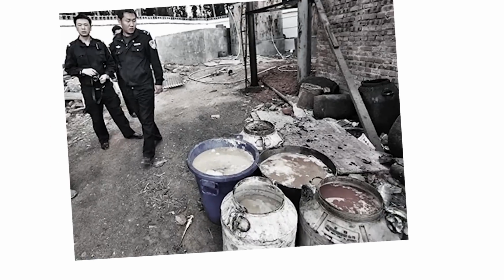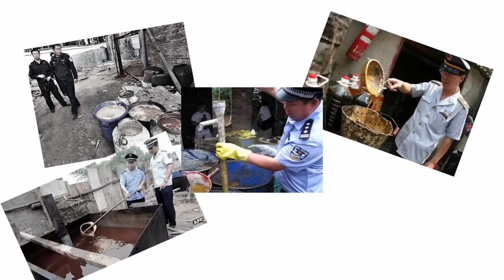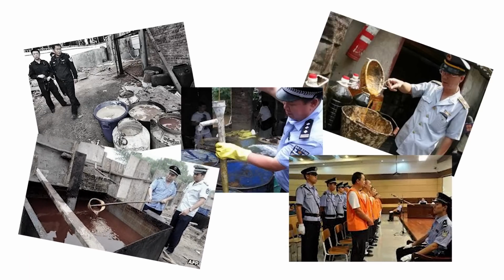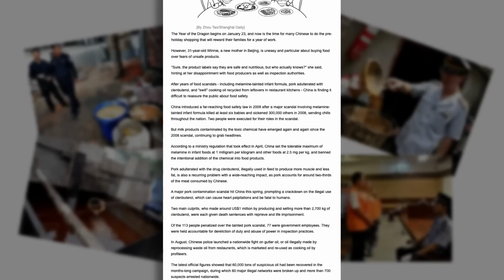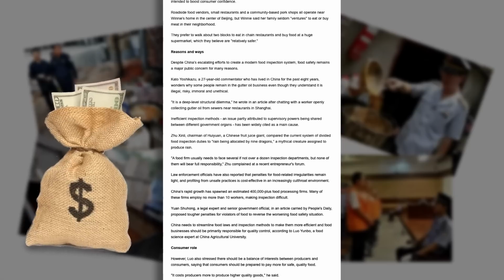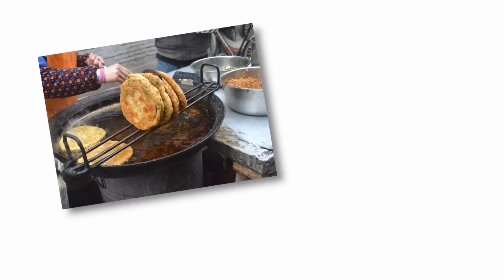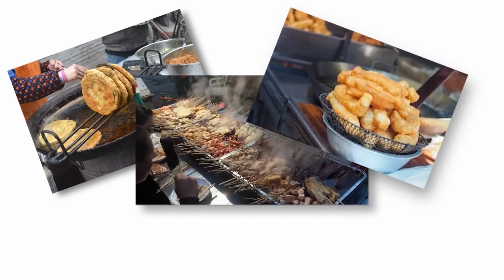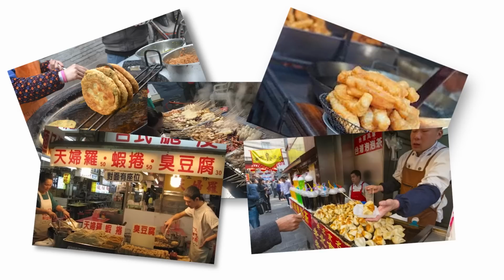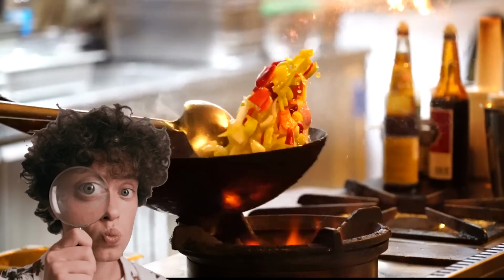Now the Chinese police are doing what they can to stop this illegal industry by seizing tons of gutter oils. They're arresting, and they even went as far as enacting a tough food safety law in 2009. But essentially the high profits are just too attractive for some to not engage in gutter oil production. As I mentioned before, a lot of this gutter oil is being sold to small street food vendors and hole-in-the-wall type of restaurants that you find in China. So if you're a big fan of street food, this might be a good reason to be more cautious of the food that you're eating there.